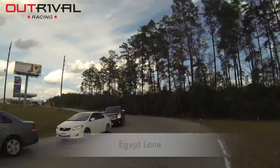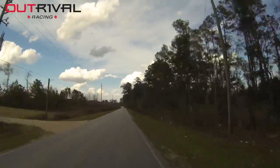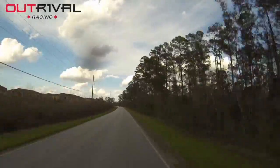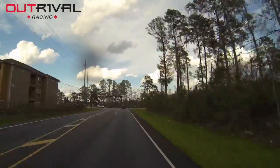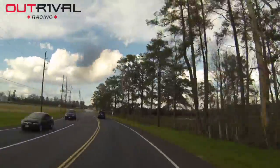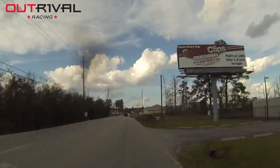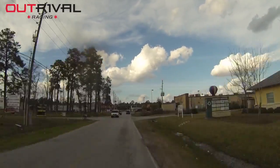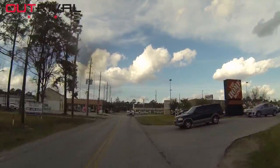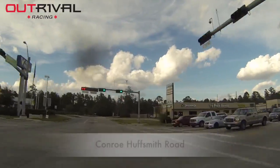Here we go. We just shimmied off onto Egypt Road, and this is really just to avoid a major intersection. It's got a little bit of cracks on that road. Now you're going to go into a little neighborhood, very quiet, very secluded, very safe. This is probably one of the only residential areas you're going to go through until you get to the very end of the course. And we cross 1488 right there.